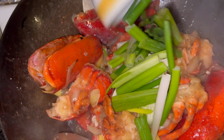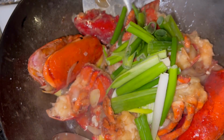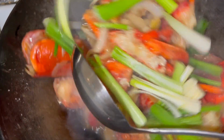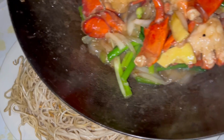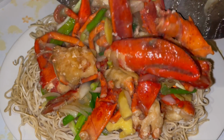Just before serving, add a 1/2 cup to a cup of slivered green onions. Finally, add a tablespoon or 2 of cooking oil, such as peanut oil, to give shine to the lobster. There you have it, lobster Cantonese style. It's a special dish that you'll be proud to serve your family and friends. Enjoy.